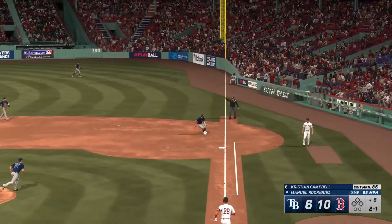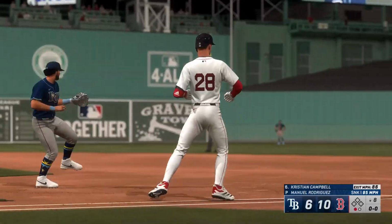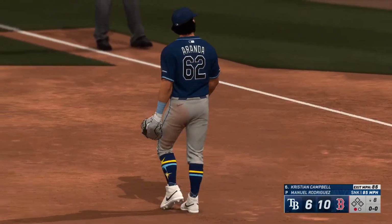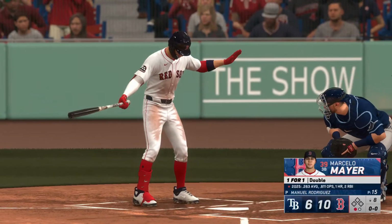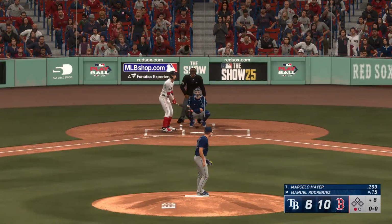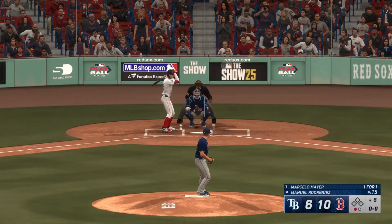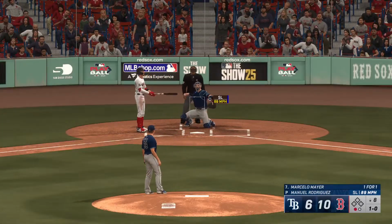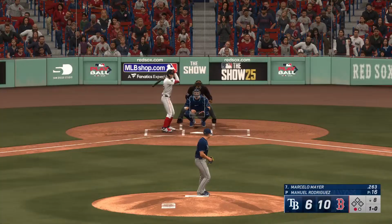On the ground, right side. Aranda steps on the bag. 1 gone in the bottom of the 8th. Now batting, number 39. Now the third baseman, Marcelo Meyer. That's outside. 1-0.